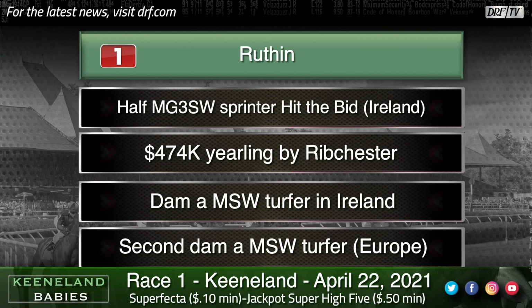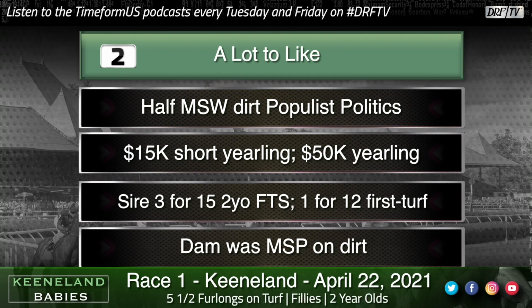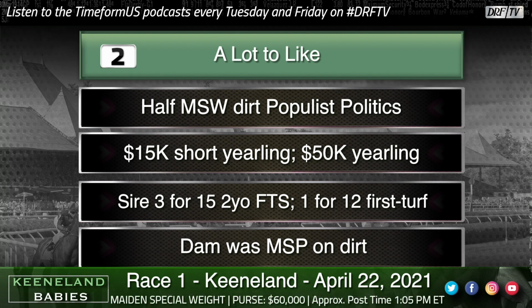The 2 is A Lot to Like by Spendthrift stallion Hit It a Bomb. And there's a lot to like about John Ennis trained first-time starters at this meet. Yeah, that barn has just been on fire. I'm interested to see what they do with their turf horses in a little more distance. Hit It a Bomb, Breeders' Cup juvenile turf winner by Warfront. You would certainly think a juvenile ability on turf for this young stallion.